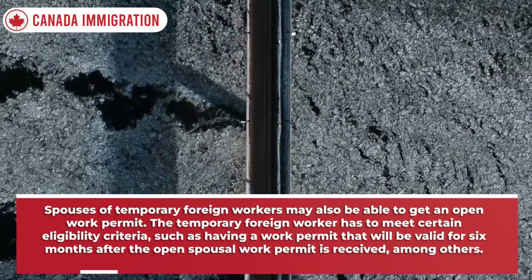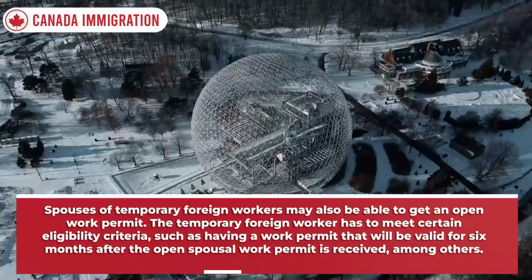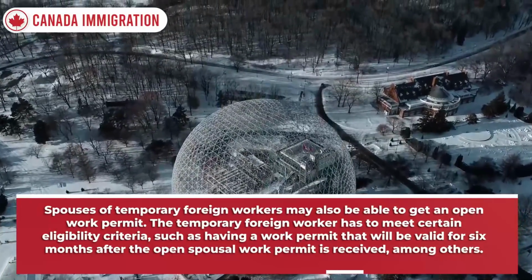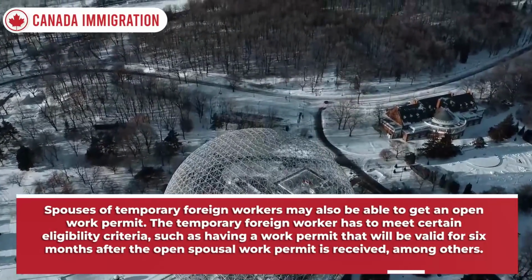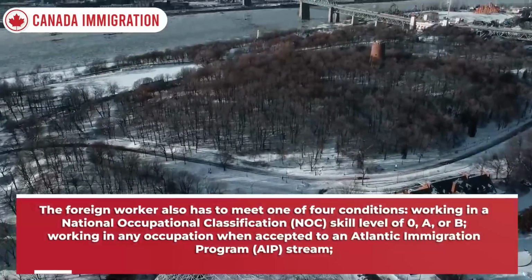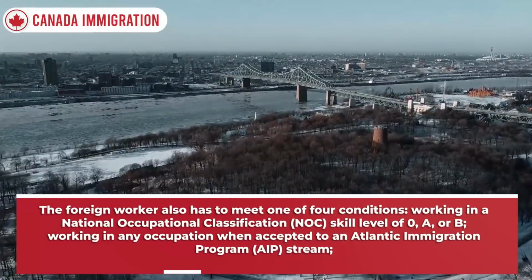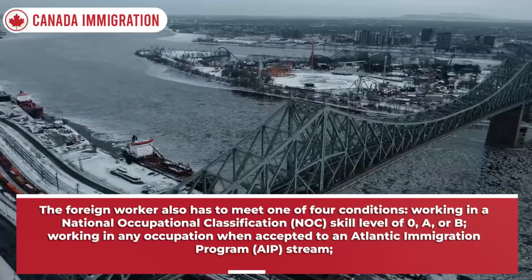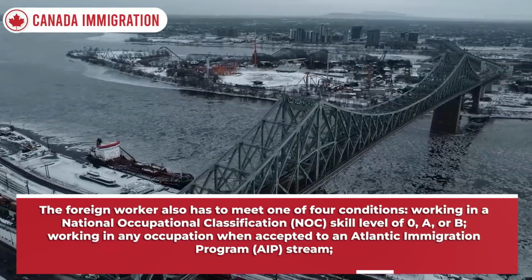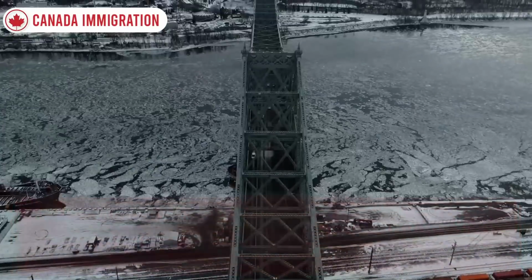Spouses of temporary foreign workers may also be able to get an open work permit. The temporary foreign worker has to meet certain eligibility criteria, such as having a work permit that will be valid for 6 months after the open spousal work permit is received, among others. The foreign worker also has to meet one of 4 conditions: working in a national occupational classification, NOC skill level of 0, A, or B, working in any occupation when accepted to an Atlantic Immigration Program, AIP stream.